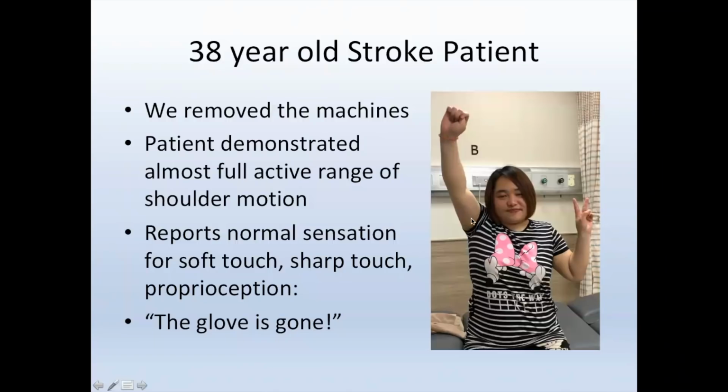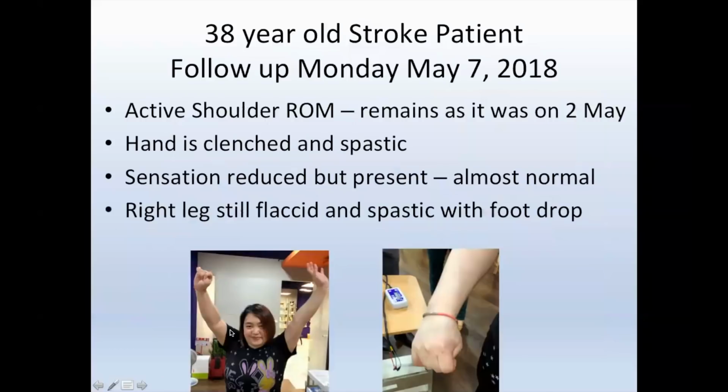And then she felt her arm and she said, the sensation is normal. The glove is gone. So she had normal sensation for soft touch. I got the pokey wheel out, and she had normal sensation for sharp touch, and she had normal proprioception. She could tell where her hand was in space. So that was pretty extraordinary. This is on the Wednesday before the seminar. So our flight was, we were headed back to Taipei and then back home on Monday night.